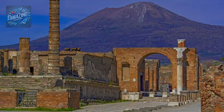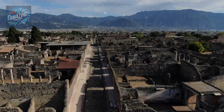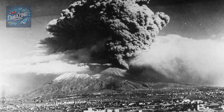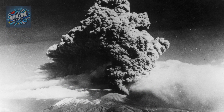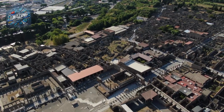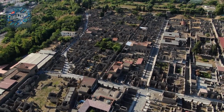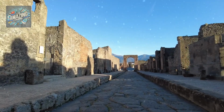Number 2. Pompeii, Italy. Our next stop takes us to the hauntingly beautiful ruins of Pompeii, a city frozen in time by one of history's most devastating natural disasters. In 79 AD, the eruption of Mount Vesuvius buried the thriving Roman city under a thick blanket of volcanic ash and pumice. This disaster, however, preserved much of Pompeii, giving us an incredible snapshot of daily Roman life nearly 2,000 years ago. Walking through Pompeii's ancient streets feels like stepping back in time.